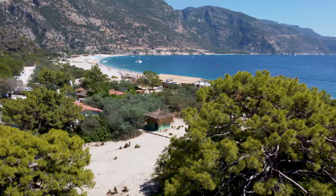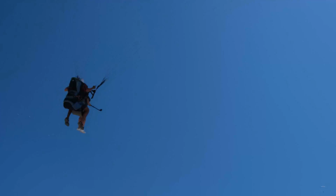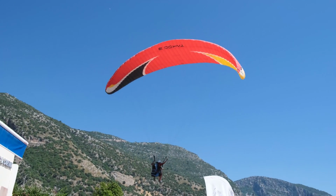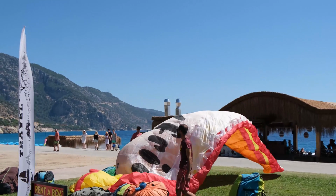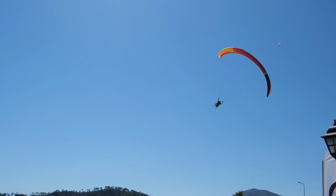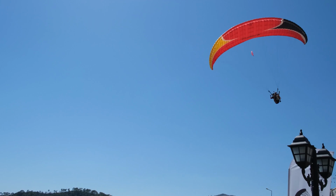One of the top things to do in the area is to go paragliding. Oludeniz is in fact one of the highest commercial takeoff sites in the world and has more paragliding flights than anywhere else. Enjoy the breathtaking views of the town and lagoon with an experienced pilot. There are many companies that offer this paragliding experience, so be sure to do your research beforehand.